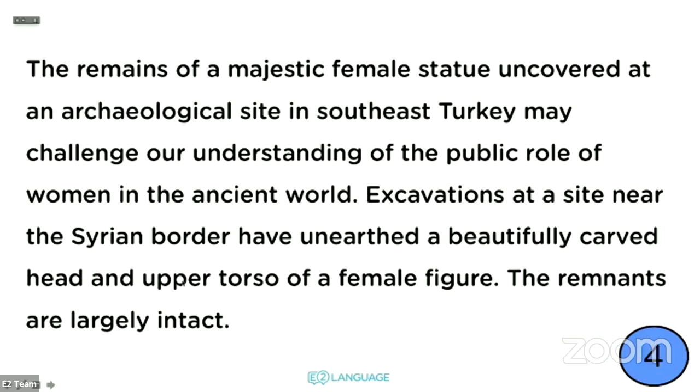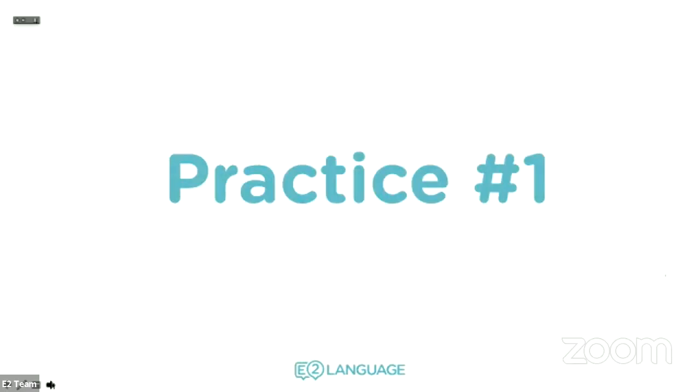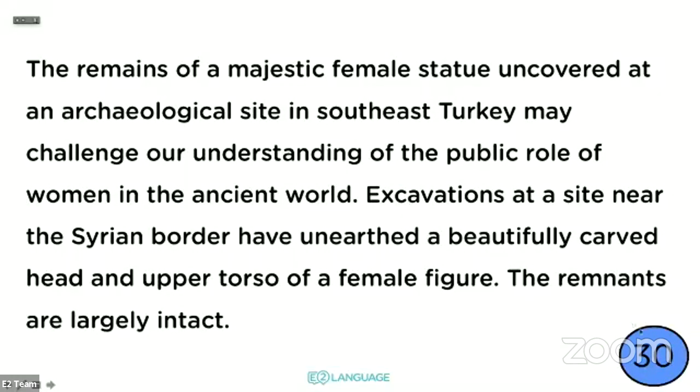Okay, let's do it again. It's your turn. All of the 44 sounds of English, maybe not all of them, but most of them are in this paragraph. Here we go. Read it one more time as clearly as you possibly can, starting now.